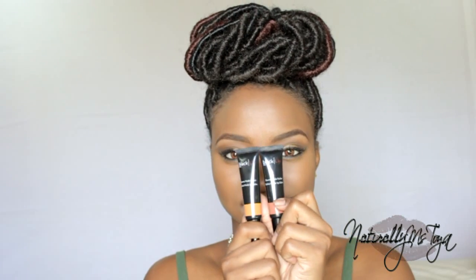For my lips, I'm going to be mixing 2 lip balms. These are the Nude lip balms from Black Cosmetics. All the 6 shades are designed for women of color, and today I mixed number 4, which is the Nude Old Rose. I mixed that with number 2, the Nude Cinnamon, and of course to finalize the eyes, I'm going to add some glow by using that same shadow in the tear duct.